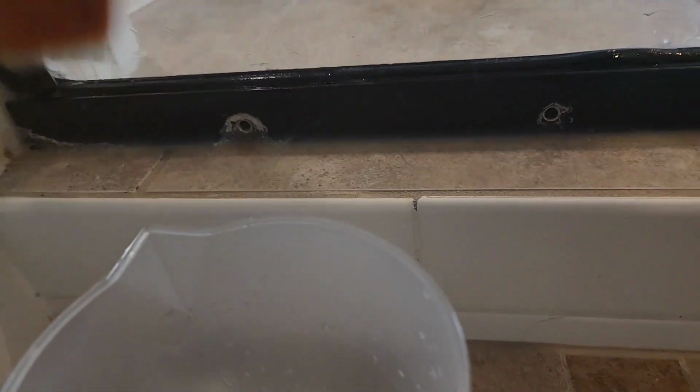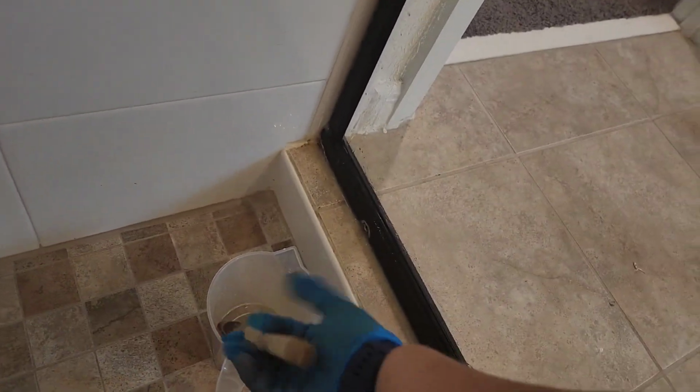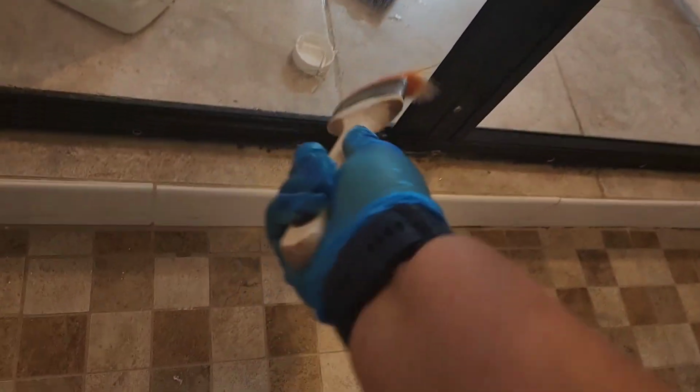Suck it up, suck it up. So far so good. Okay. Brush the glass. Everybody's going to be happy with this job, not only the owner of this business, but the nurses and the people that do their regular maintenance.